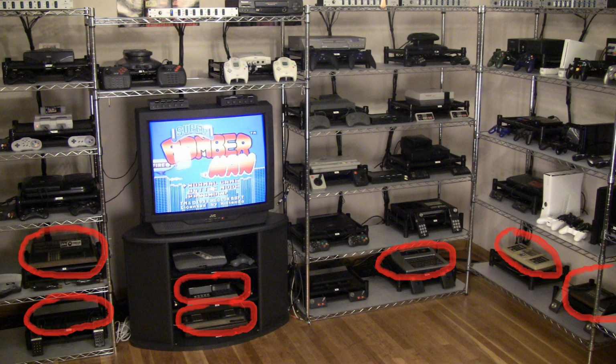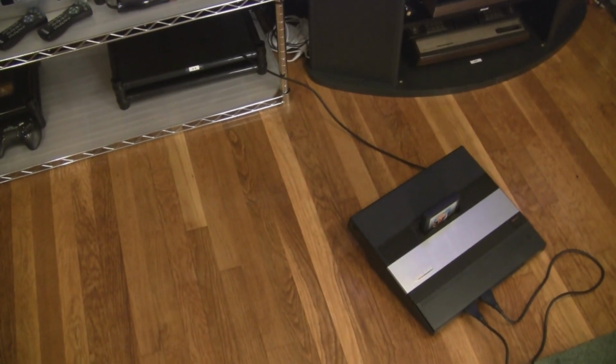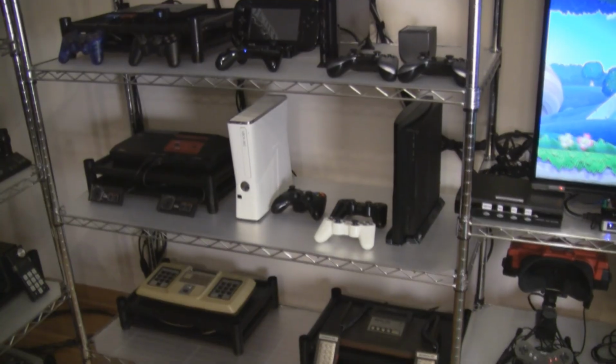A handful of older systems cannot have the controller extensions attached to them, such as the Atari 5200. For those, there is slack in the cords behind the systems, so they can be pulled out onto the floor, making the controllers reachable from the chairs. Of course, systems with wireless controllers don't require any of this stuff.